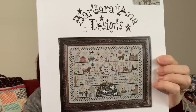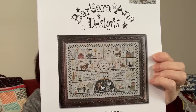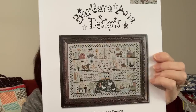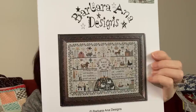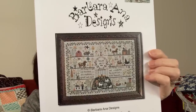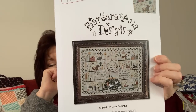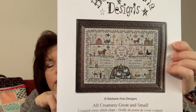I am stitching it with all of the called for DMCs. They actually call for Anchor, but then they have the DMC alternatives, except for the color 3772. I'm doing 3779 for the skin, and I'm doing Everlasting by Victorian Motto, because the color they had picked was a really pink color, very pink. And I thought, I don't want my people to look pink.